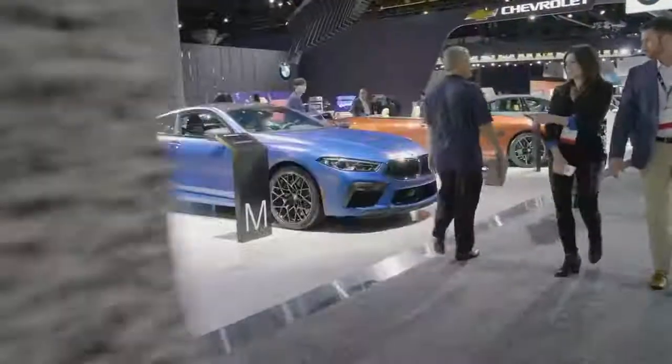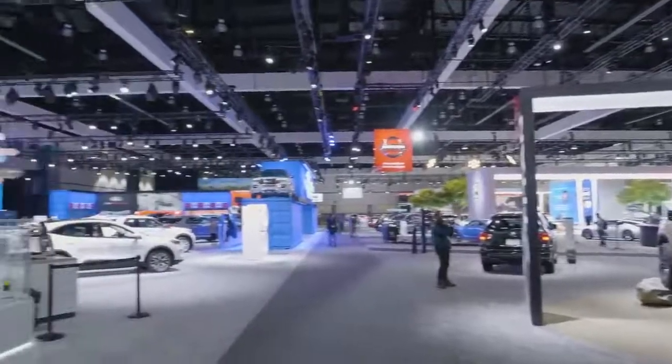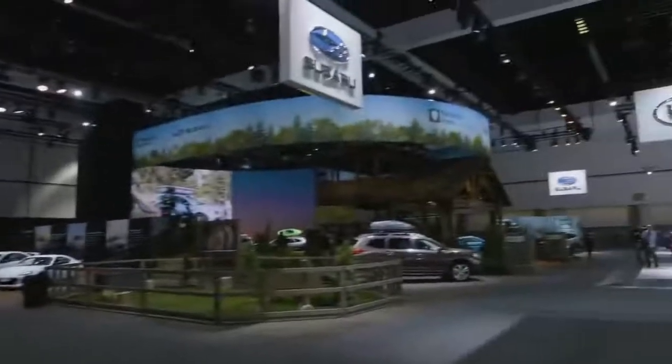Welcome to the Los Angeles Auto Show. Here's a collection of the majority of model year 2020 and 2021 vehicles you'll see for sale at dealer lots next year.